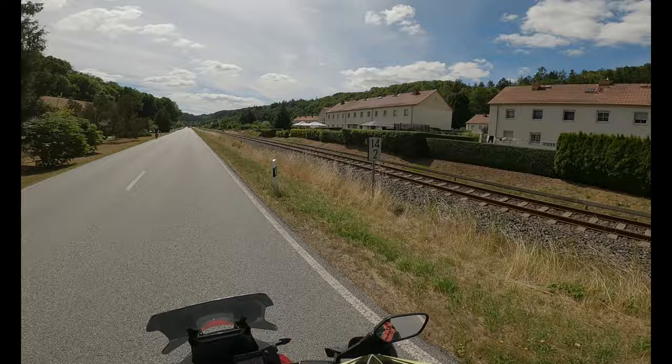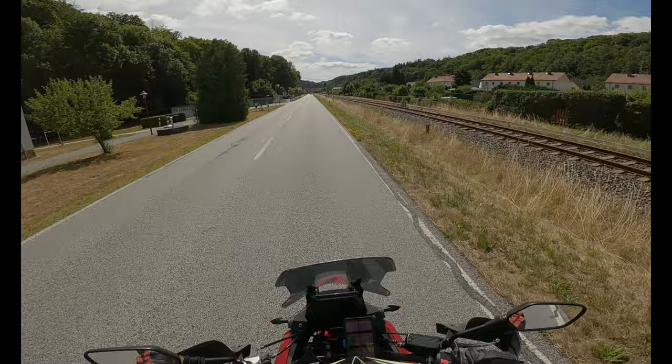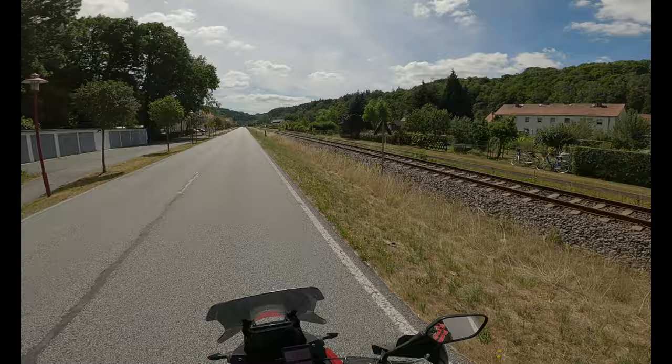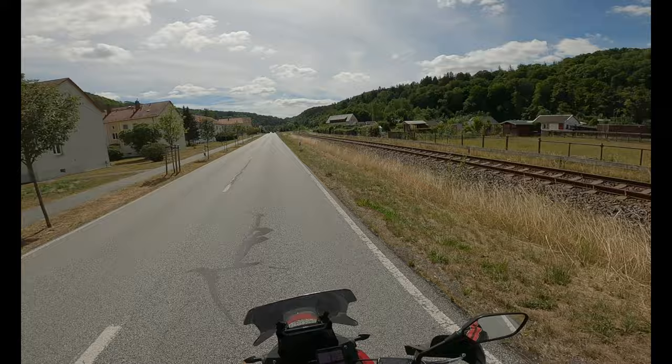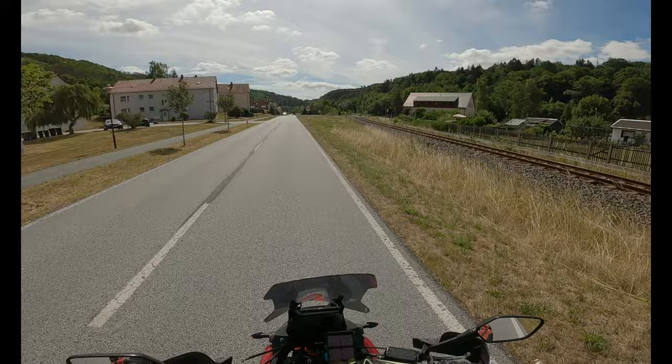Anyway, we're 150 k's from Prague, and should be a lot of good riding between here and there, because a lot of forests ahead, and we're going to be following some mountain streams for a lot of that. So that'll be good.